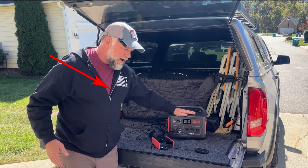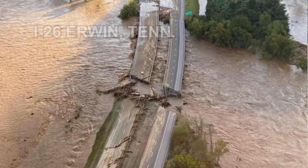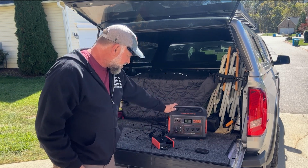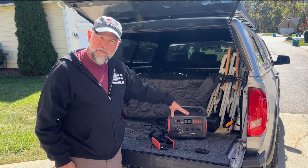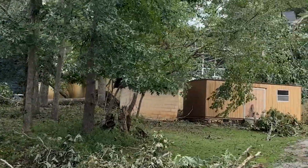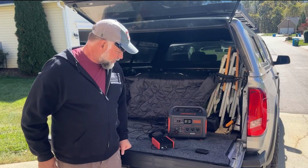Now, when it comes to these power stations, real quick, before I end this video, you can get them in all different sizes. This is the Jackery 1000. I believe it's 1,000 watts. And it works good. It was not enough to run my fridge. My fridge drained it. But you can get different ones that will run your fridge for 2 or 3 days. And some of them have really good deals right now, and they come with solar panels. So look for those.